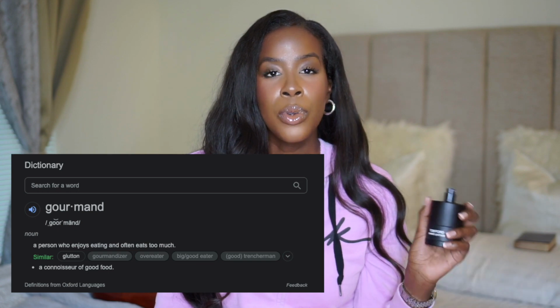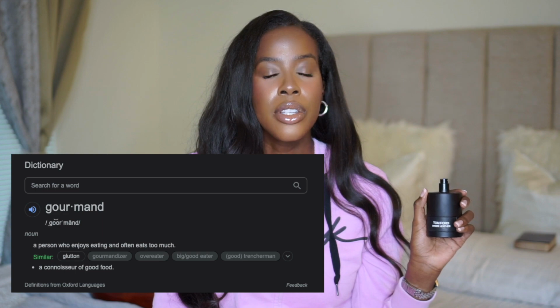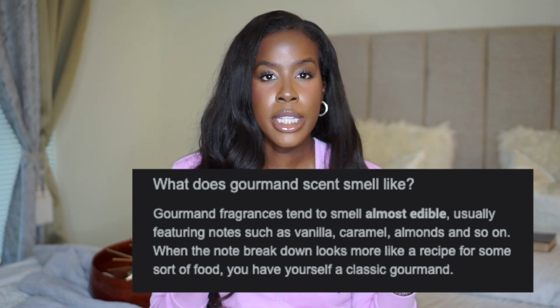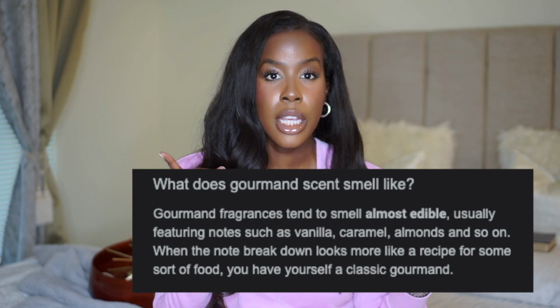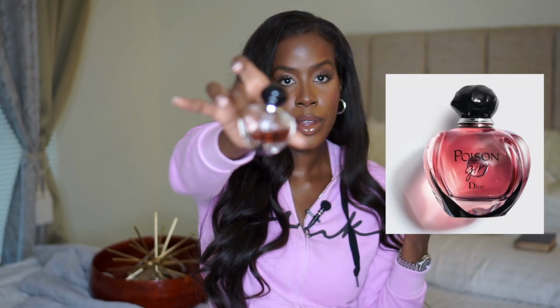But on a woman, how you would wear it is, for me, I layer it with gourmand fragrances. So what's a gourmand? Gourmand fragrances are fragrances on the sweeter, edible, warmer side. An example of a gourmand would be the poisons from Dior: Hypnotic Poison, Poison Girl. I actually have two of them right here. These will definitely be something that I layer this fragrance with, okay?